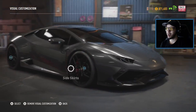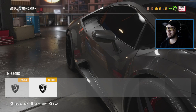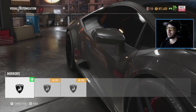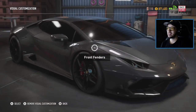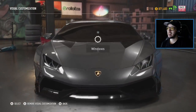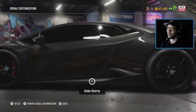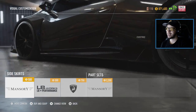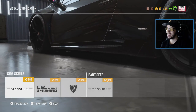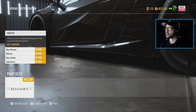Alright, everyone's saying Liberty Walk it, so we got to. What wing mirror options do we have? Oh. Very interesting. I kind of like the default ones. I like how they can fold up, too. Let's go over to side skirts. Oh, my gosh. You guys ready for the Liberty Walk one? It's coming up. Boom! Look at that one. Oh, shoot.